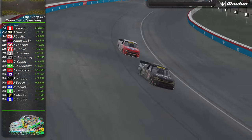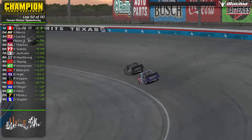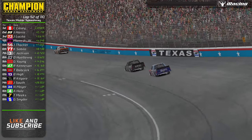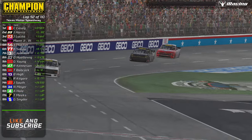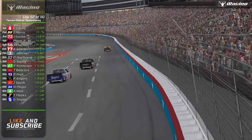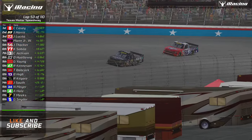Yeah, it's going to hurt really, really bad for those guys. They needed to make it to lap 55, 56 to be able to make it on one stop. And they are about 4 or 5 laps short. And they had that caution period where they were able to save gas, and they still could not get to that point. So it turns out to be a bad strategy call for Nathan Meyer, Andrew Hale, Tyler Meeks.